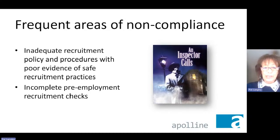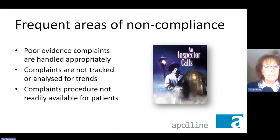And that includes things like incomplete pre-employment recruitment checks. Poor evidence that complaints are handled appropriately, or that they're not tracked or analysed for trends. This is really, really important. More of that in a moment. Or the complaints procedure is not readily available for patients. Now, the GDC requires that, as does the CQC.